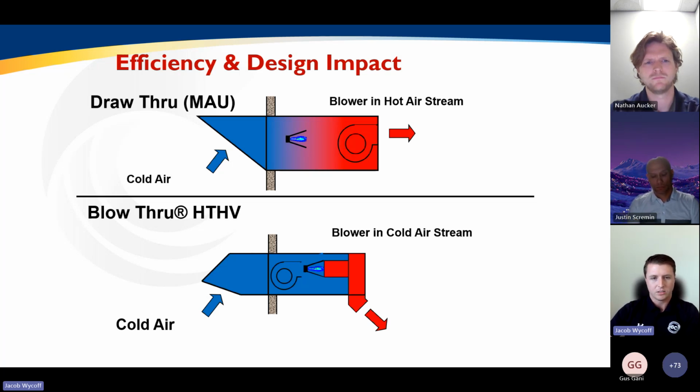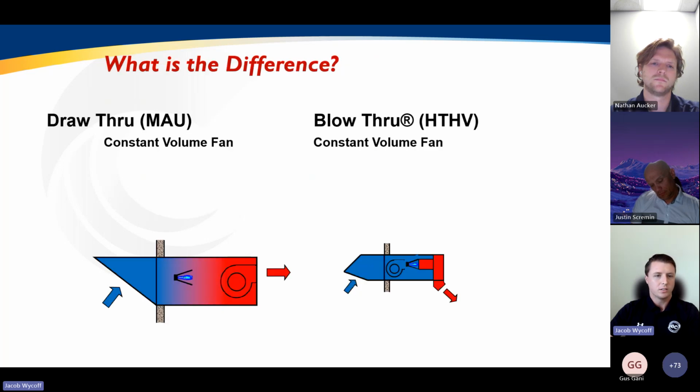With the blower in the hot air stream, you're going to have restrictions on your discharge temperature and therefore your delta T, because your belts, your bearings, and your motors can only handle temperatures to such a high degree before they start to fail. Whereas the blow-through style unit doesn't have that restriction, and you're able to turn up your discharge air all the way up to 160 degrees. So what's the difference, or more importantly, why does this matter?